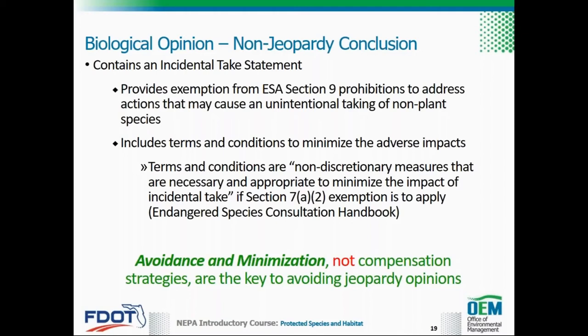Also contained in the incidental take statement are any terms and conditions required to minimize and monitor the impacts of anticipated take on the protected resources. These terms and conditions are non-discretionary measures that are necessary and appropriate to minimize the impact of incidental take if an exemption from Section 7, subsection A2 of the ESA is to apply.